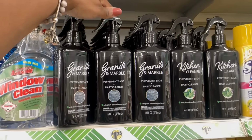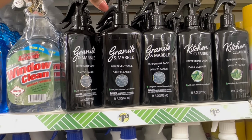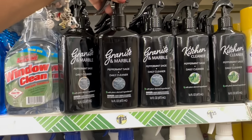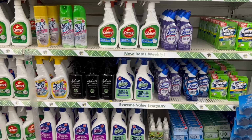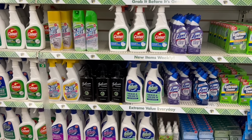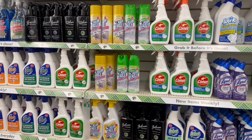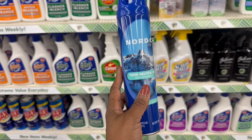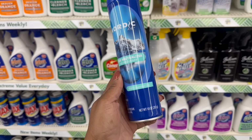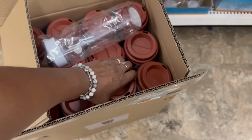I can't with the sexy bottle. So granite and marble is rocking now. Peppermint sage. I gotta grab this too. In the cart. So it's a lot of the sexy bottle rocking. Bathroom, kitchen, granite, marble, right? All purpose is rocking. Oh, wait a minute. Oh, that's a new spray rocking. Nordic Air Odor Neutralizer Air Freshener with essential oils. So that's rocking now.